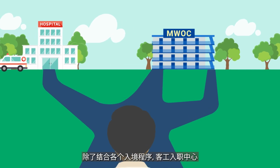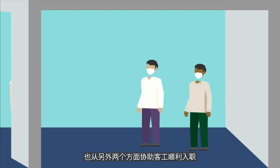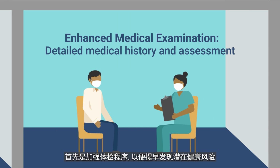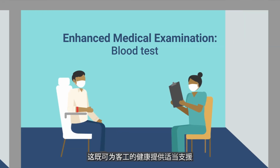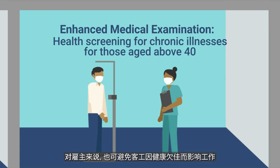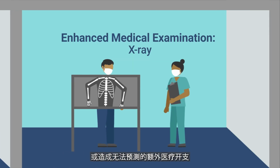Beyond integrating the various entry processes, the MWOC also brings workers through a comprehensive onboarding process with 2 key components. The enhanced medical examination enables early identification of health risks, a measure that provides appropriate health support for workers and helps employers reduce work disruptions and unexpected medical costs from untreated health conditions.